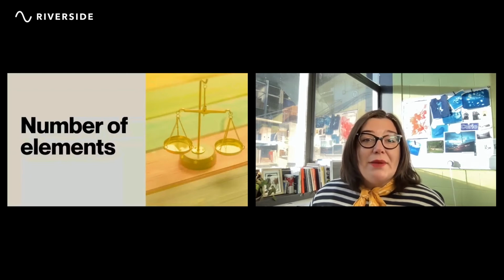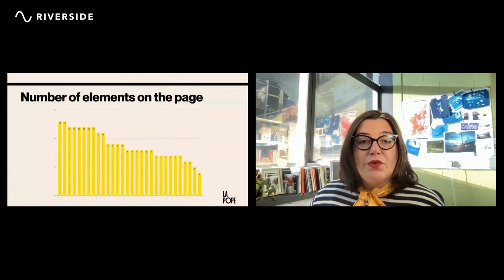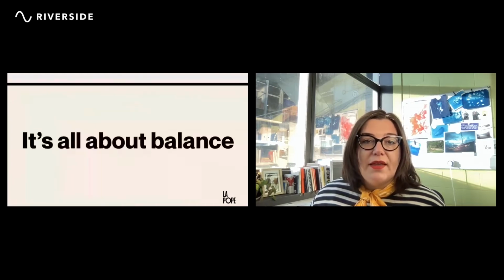Which leads me on to the number of elements. So the last thing that I did was count the number of elements on the home pages. The average number of elements was 9, the highest was 13, and the lowest was 4. And given how long and complex some home pages can be, this might not sound like much, but it's worth noting that where a content block had repetition, I counted that as 1 element. So for example, if there was a content block that linked to 3 news stories, I would count that as 1 news element rather than 3 news elements.